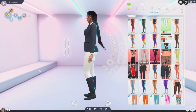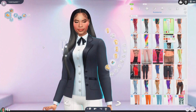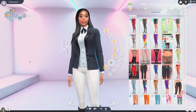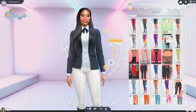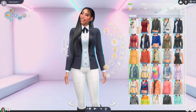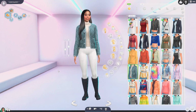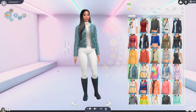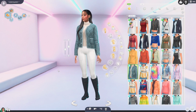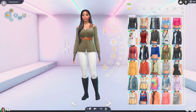Wow. Why did we get these pants with the Growing Together pack? EA, did y'all know? Well, I guess you did know you were giving us a horse riding pack, but yeah, you could pretty much just put them in some skin tight pants and some boots and you're ready to go riding, period. All of this looks like riding gear all of a sudden.